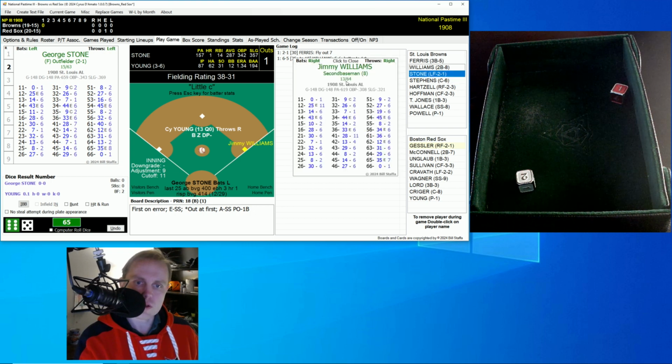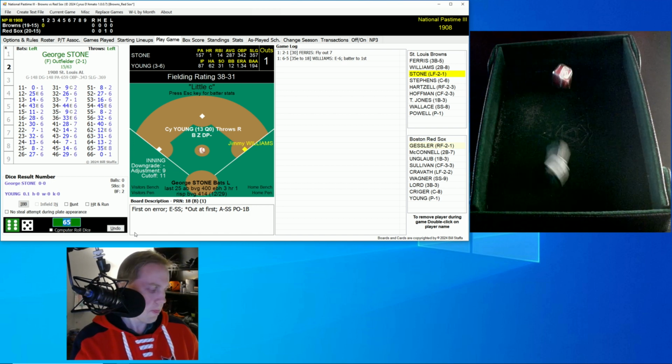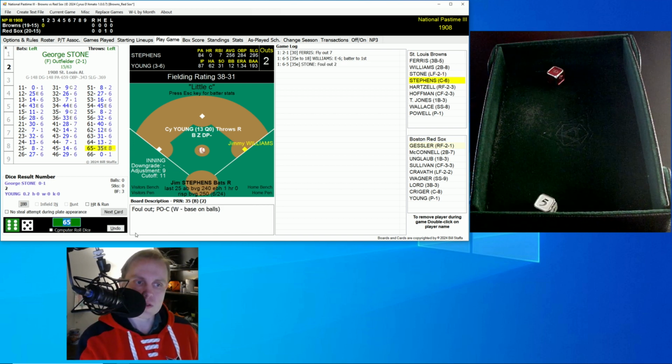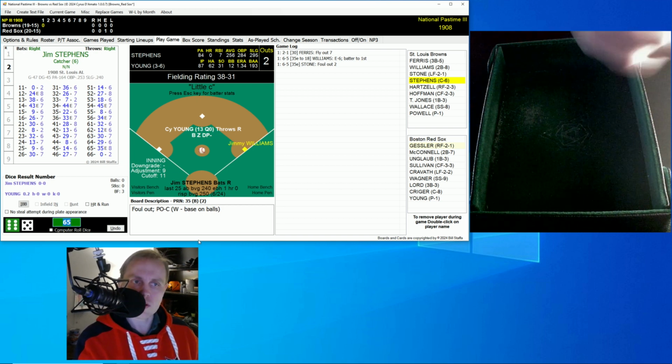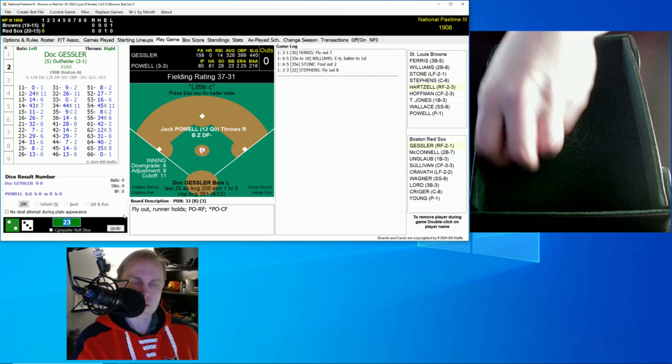That'll bring up George Stone. Williams does not have that 11, so we won't risk the hit and run. Roll for Stone's a 65 for a 35. It's a pop-up. The catcher, Krieger, has that for the out. 2 away, and here comes Jim Stevens. And Stevens rolls a 23 for a 32. It's a fly ball to center field. Sullivan has that. We go to the bottom of the first.